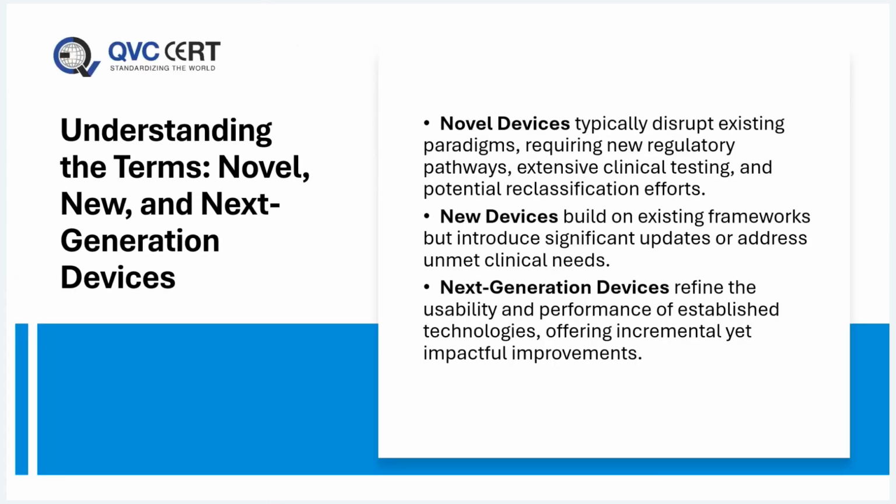So now moving towards the most important thing, for which we have the title of our webinar: the novel devices, the new devices, and the next generation devices. So far we have discussed the terms which are associated with these types of devices. Basic definitions we have defined with examples, right? Now we have to define these terms. First I will define these terms, then in the next slide we will include an example and relate how the defined terms relate to these terminologies. Okay, right. So the first one is novel devices.